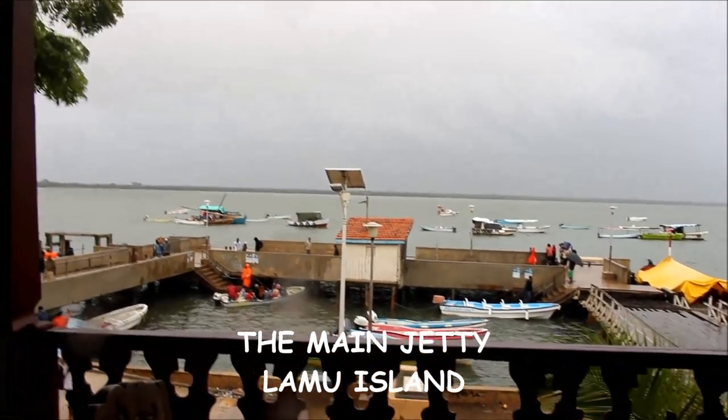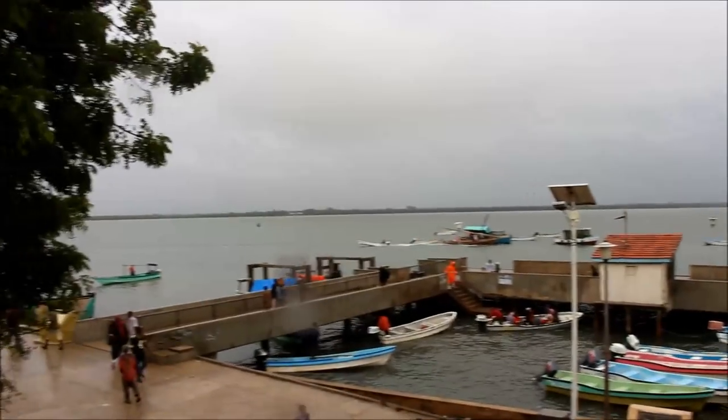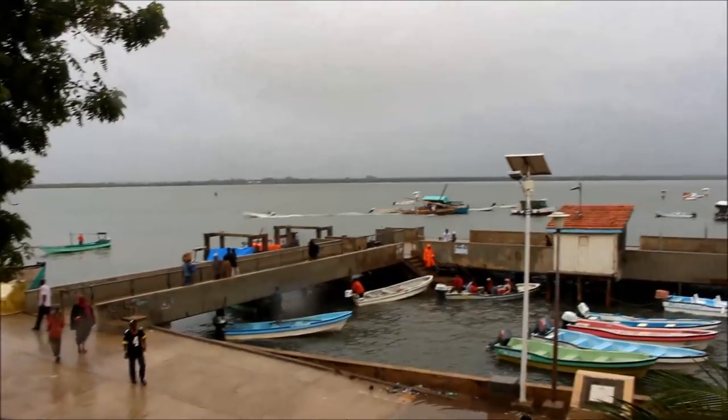From Mokowe, from the mainland. This is the main jetty. Okay, thank you. So this is the main jetty now. The main jetty, yeah. From Mokowe mainland to this place. Here.